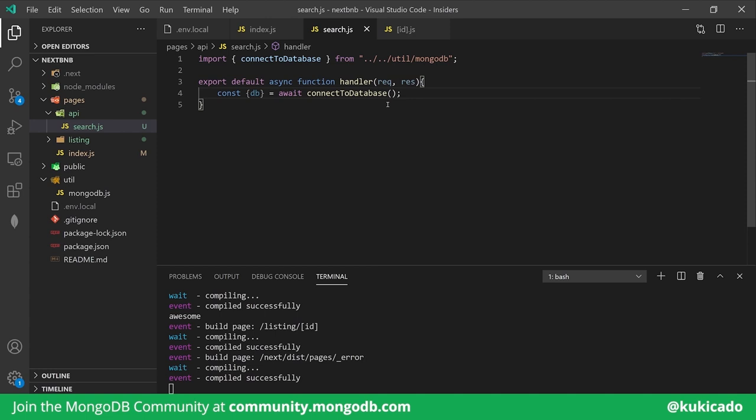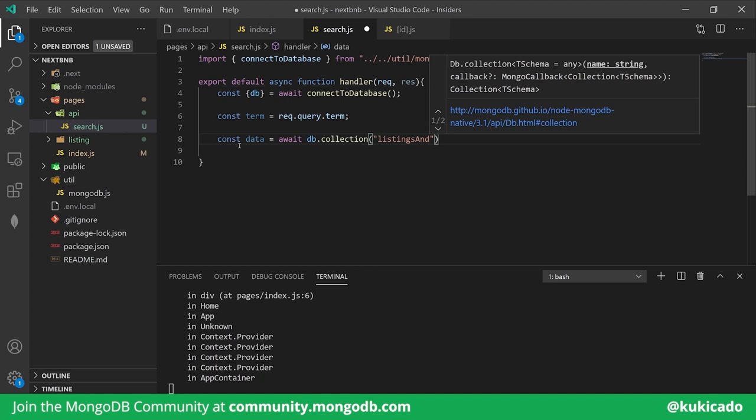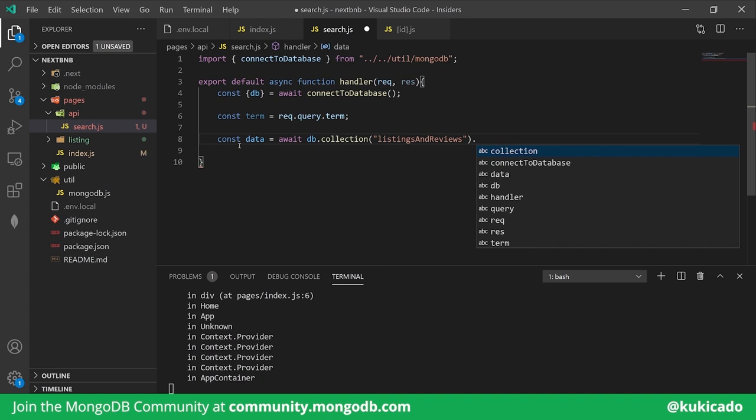And then from here, we'll capture the search term that the user searches for. So let's say const term, and we can get this from the request query, and we'll call it term. Now to implement our search functionality, we're going to make a call to MongoDB. So we'll say db.collection, and we're still working off of that same listings and reviews collection. Instead of using a find or findOne operation, we're going to make use of the MongoDB aggregation pipeline. So we're going to use the aggregate method to create our pipeline.